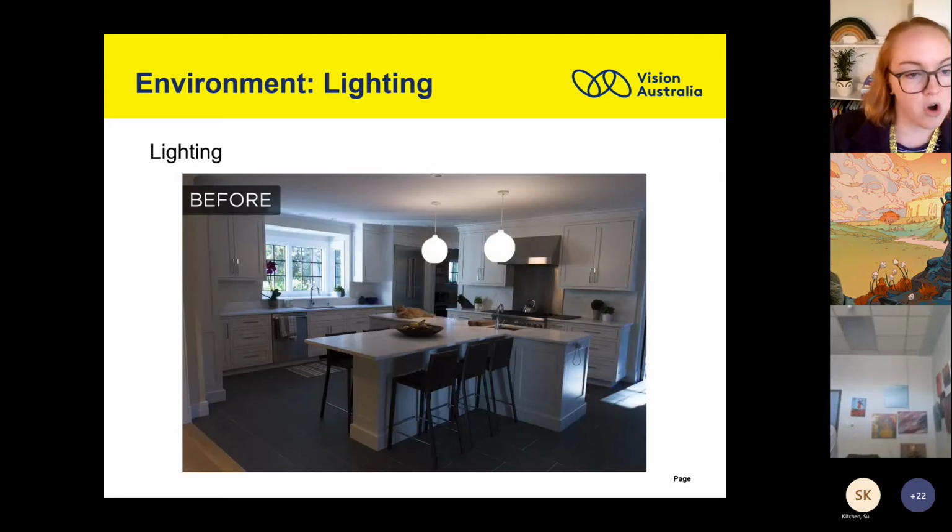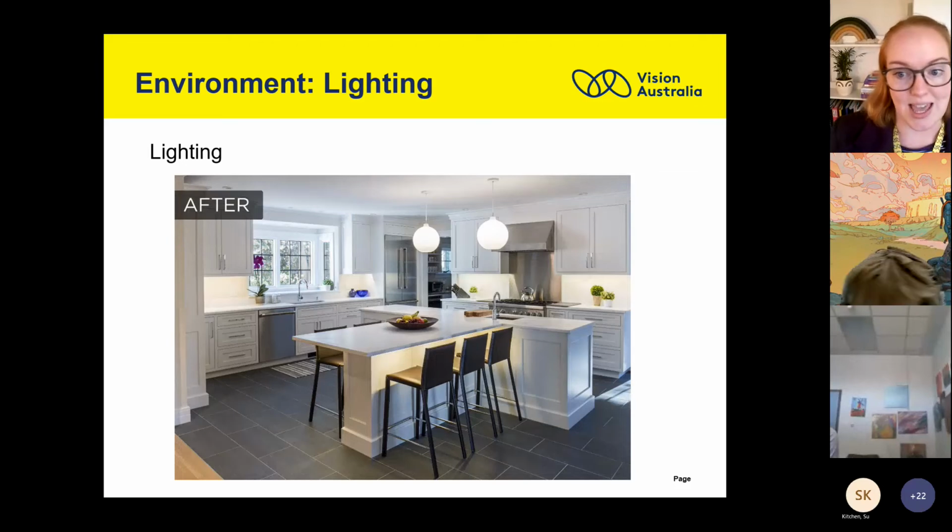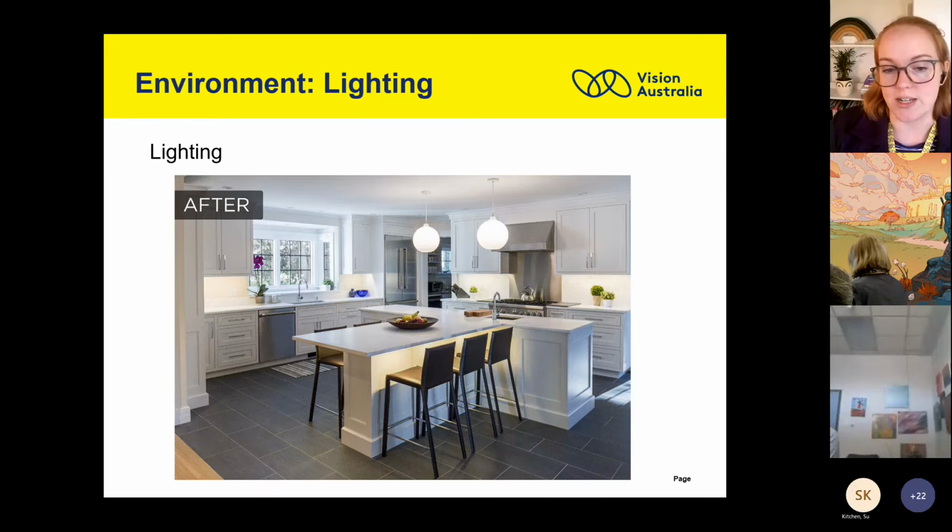All right, so moving on from contrast, in the environment, another important strategy is lighting. So people with low vision actually can require up to 3 times more light to do the same task as a person with typical vision. So in this slide, you can see an image of a kitchen with some just standard pendant lights. It creates a pretty dark and shadowy room, even though there's decent light from the window. In the next image, we can see the room has been fitted out with custom lighting, and this is done specifically to support independence and safe mobility for a person with low vision.